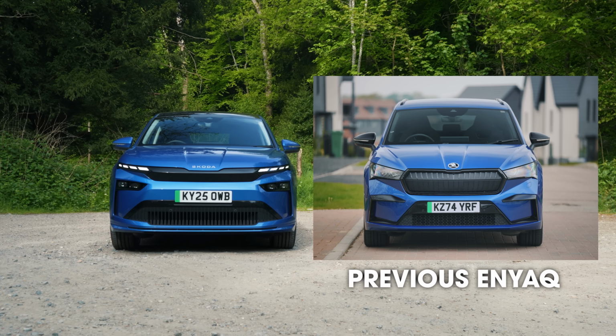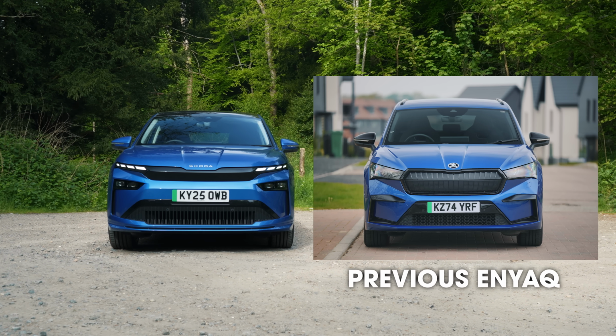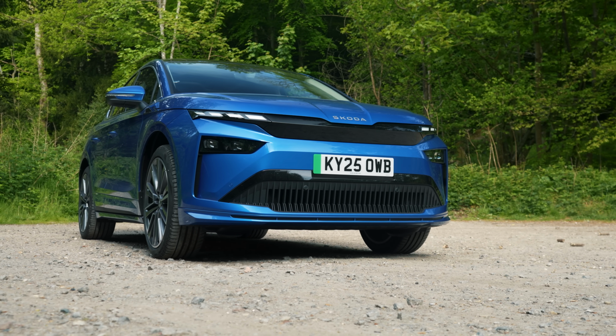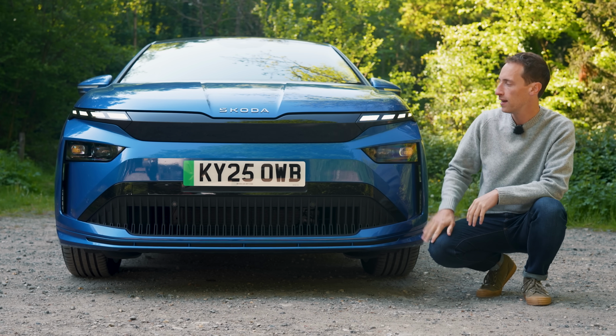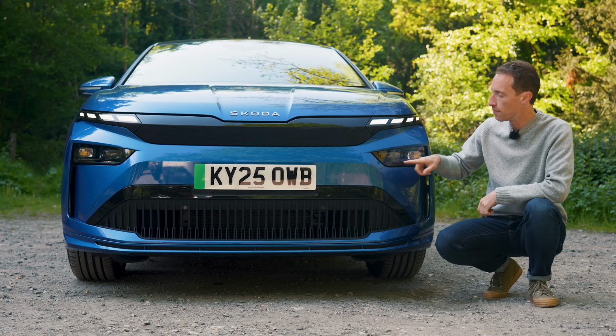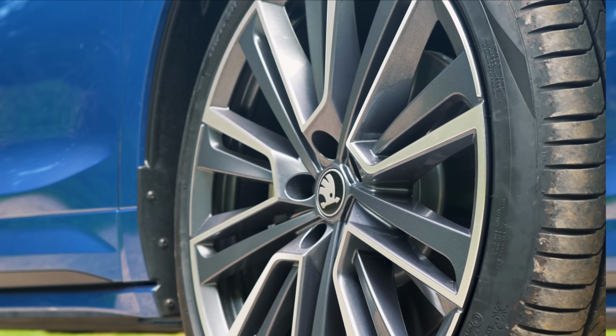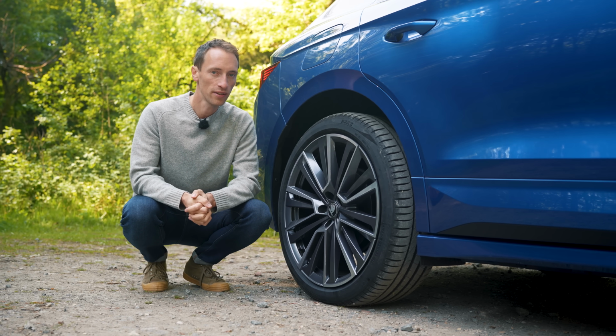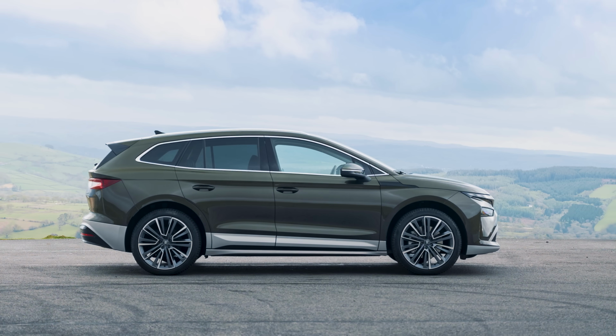So this now has what Skoda calls its tech deck face, which essentially gives it this black, glossy plastic at the front end that houses some different sensors behind it. And you've also got this fancy headlight design with these split LED daytime running lights and the main headlights below. There are new alloy wheel designs to choose from, ranging from 19 to 21 inches in size, and there's also a new olive green paint colour.